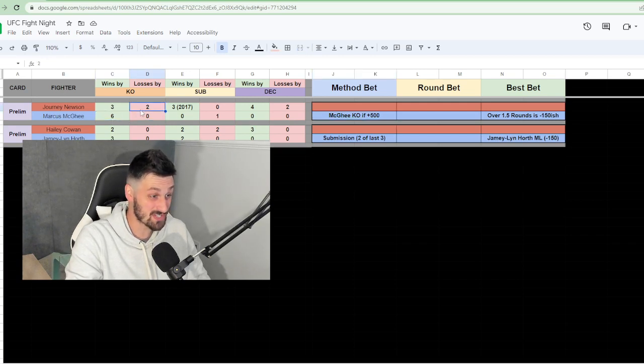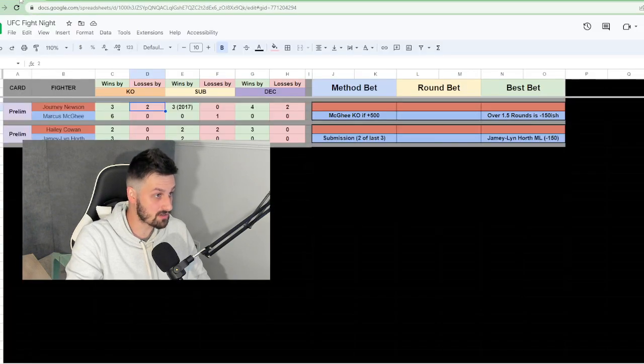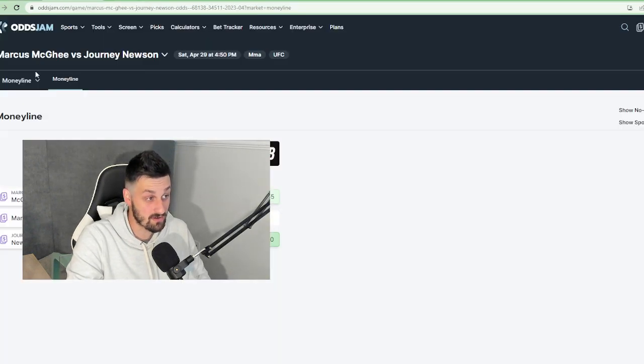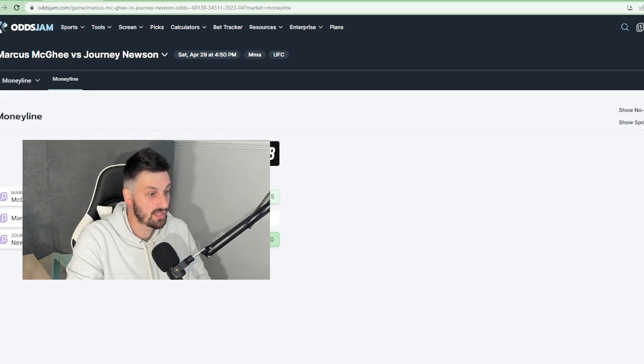This is 6 wins versus these 2 losses, even though if we look at the money line here, Newsom is a sizable favorite, not massive, but decent. So I think these odds could be close to 500. If it is, it's worth a sprinkle. Otherwise, I will take over 1.5 rounds. I don't see Journey Newsom finishing this guy in under 1.5 rounds. So that is, if it's minus 150. Again, this is a fight that just came up. Sorry if my head was in the way when I showed this. There are really no lines for this right now, but that's kind of where my head's at.